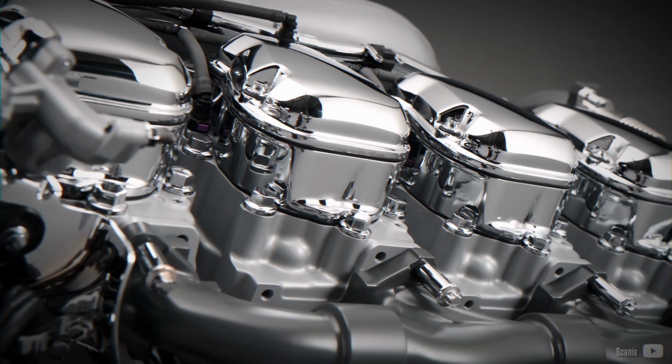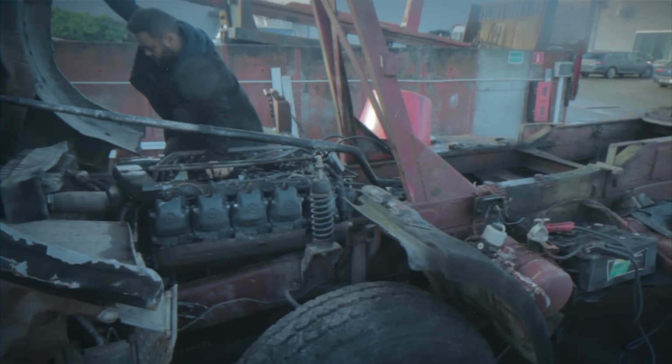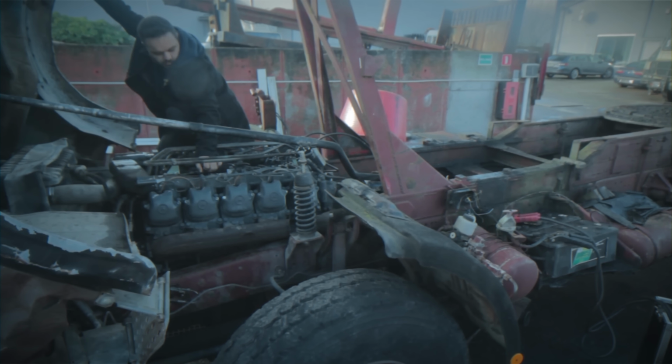The sheer size and cylinder count remained a remarkable achievement, contributing to an incredibly smooth engine run and a deep rumbling sound level.